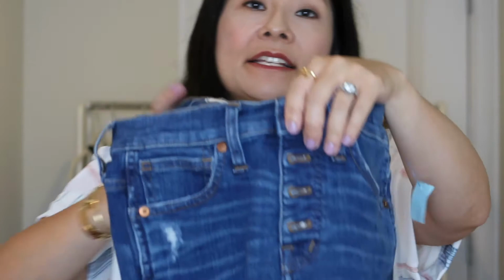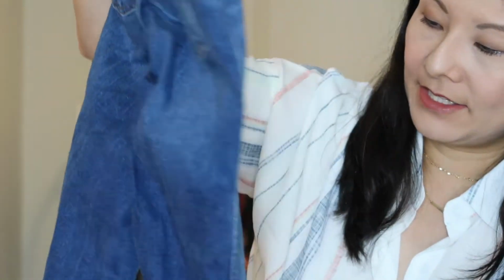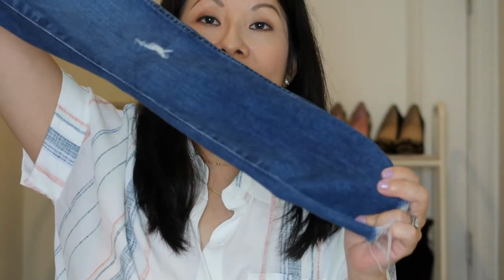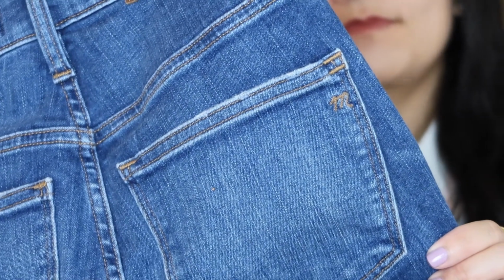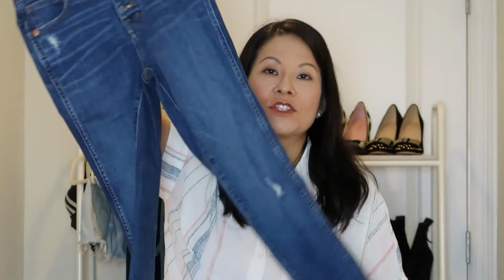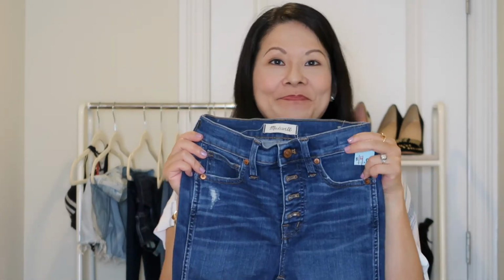This one is a little different because this one has the exposed button fly, with some natural distressing here. And this one also has the intentional distressing at the knee. And this one has the distressed hemline too, which is different from the more classic pair I just showed you. But otherwise, this is a classic skinny jean. As you're probably aware, you also have the little Madewell M on the back pocket, so you can look for that too. So this was a little bit more trendy type of style, slightly lighter wash as well than the last one. So yeah, we'll see how this does. But again, a really just beautiful condition pair of jeans. This was also $14.99.